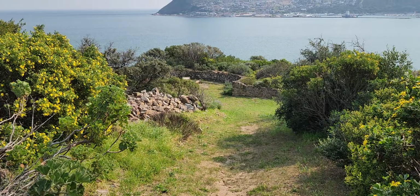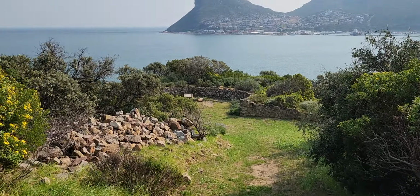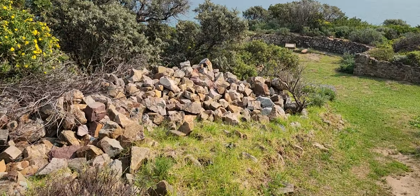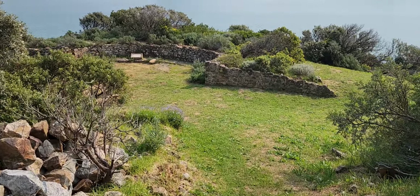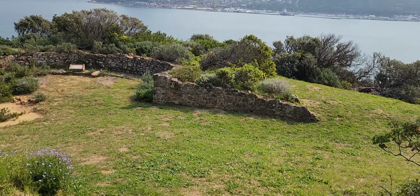Okay, making our way further down the track here. Let's see what transpires. This has a whole lot of rubble. I see more cannon. Very good. Surprise, surprise.